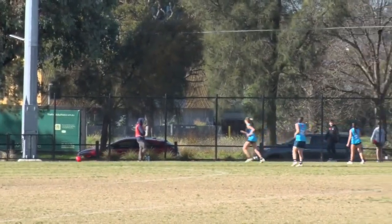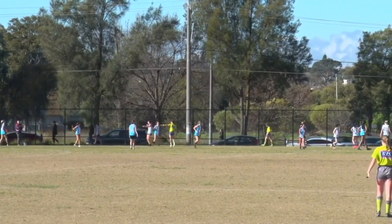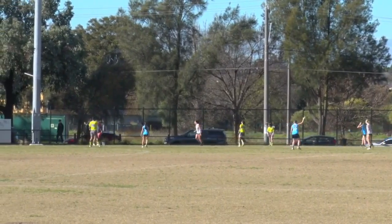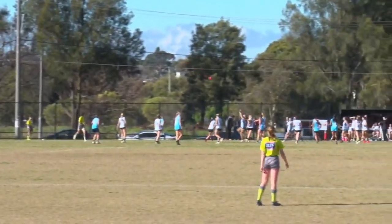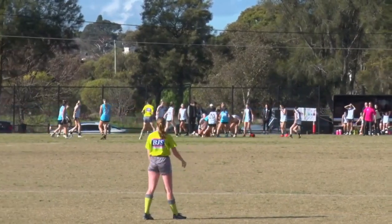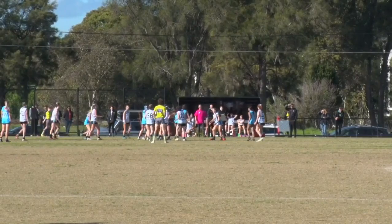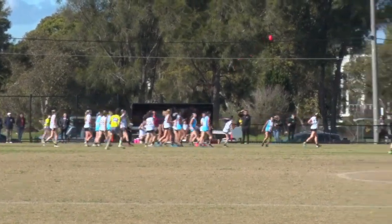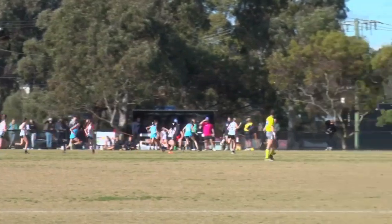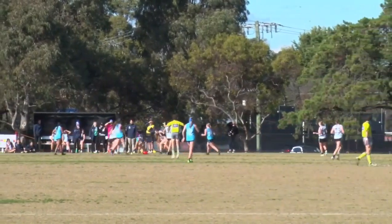And that one has unfortunately gone out of bounds on the full. So ball back in, off the free kick. No one able to possess the football, right in front of the interchange benches at the moment. Really hard at it, scrap for it, as the ball is now eventually kicked forward. No one able to possess it still.